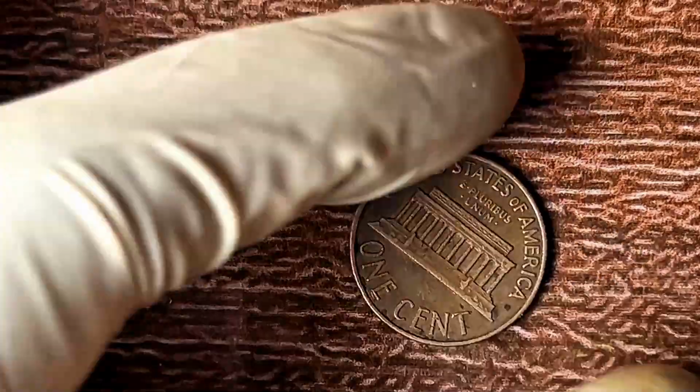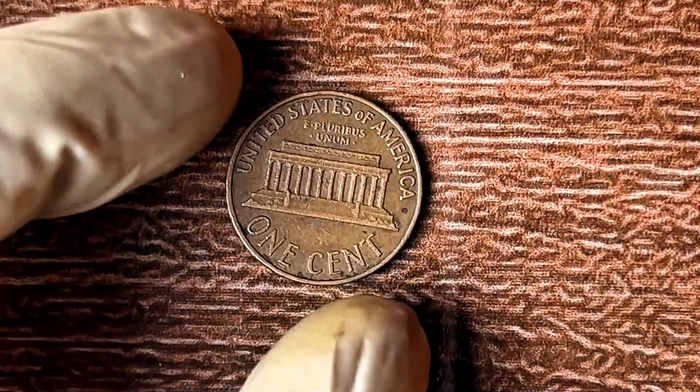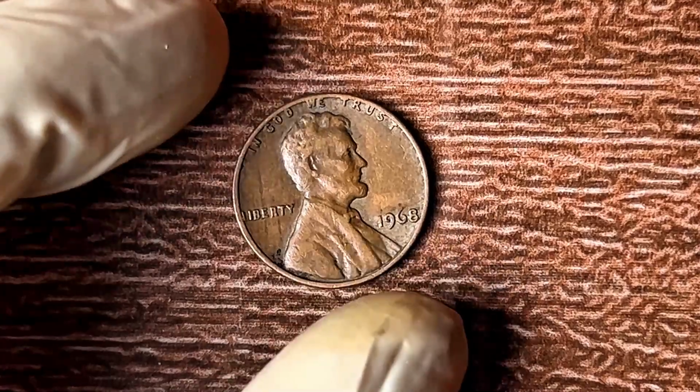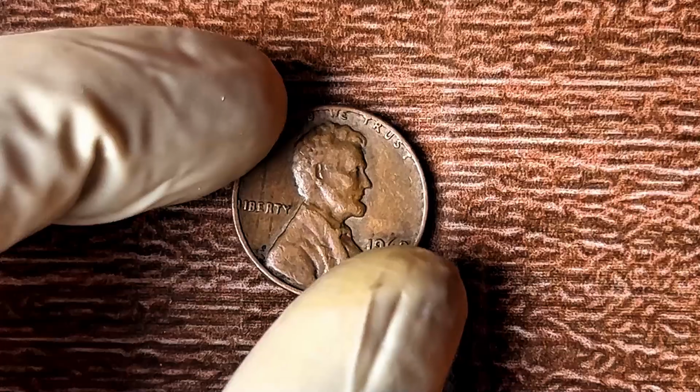Here's the exciting part: pennies like this have sold for staggering amounts at auctions. In one case, a 1968 no-mint Mark Lincoln penny sold for close to $999,000. That's almost $1 million for something smaller than a bottle cap.